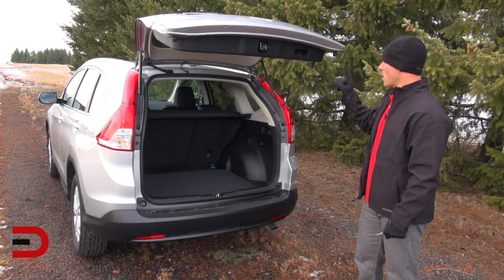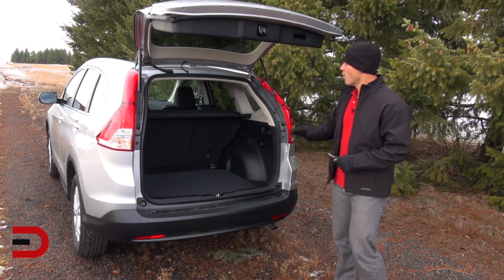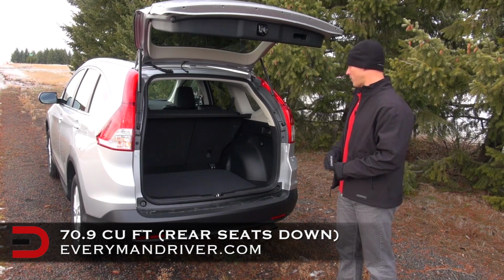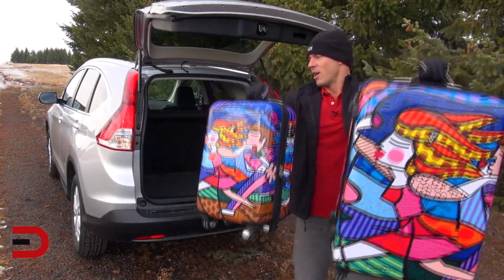Now here is the first bit of good news. Behind this second row of seats, you have over 37 cubic feet of volume, a lot of space. Fold those seats down, which are a 60/40 split, and you're looking at 70 cubic feet of volume. I'll show you what that looks like in just a moment, but first, my very stylish and colorful 2-piece luggage set. Will it fit back here?